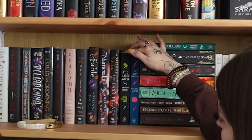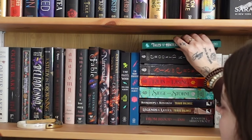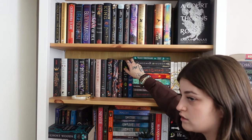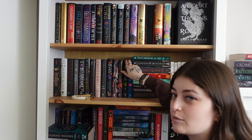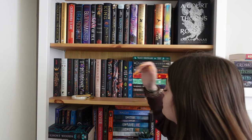And then I have The Hazel Wood and The Night Country, and Tales from the Hinterland goes with it, and it's up here actually, just because I couldn't fit it across. These are really cool. They're basically like a book about a book, like a fantasy about living in a book world, which is really cool. So is The Book of Living Secrets.